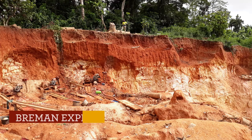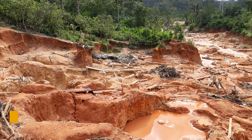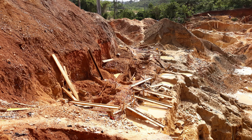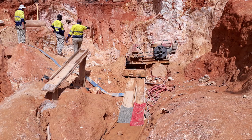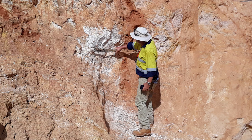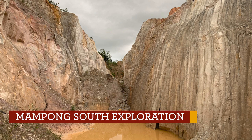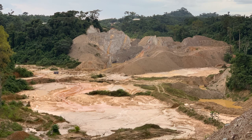Perseus is actively exploring a number of high priority targets within its 420 kilometer Edikan tenement package. This includes the Bremang granite-hosted prospect on the Ajikusi prospecting license located just 12 kilometres north of the Edikan mill. The Mampong South Prospect is located around 5 kilometres southwest of the Edikan Mill and lies on the same intrusive granite trend hosting the AG Gap and Fobinso deposits.